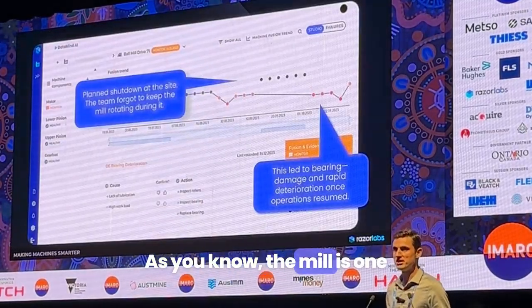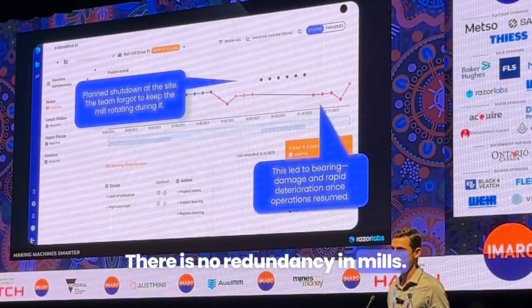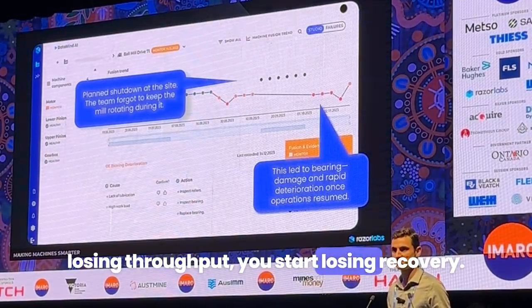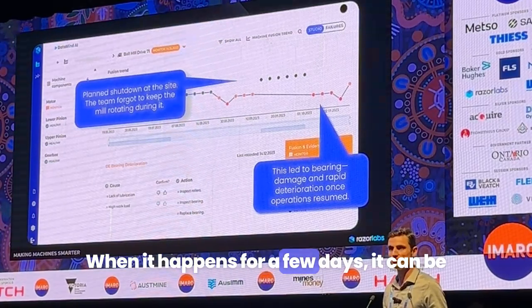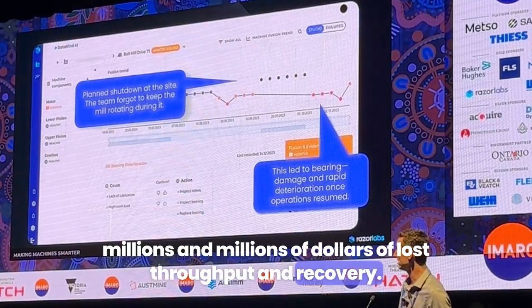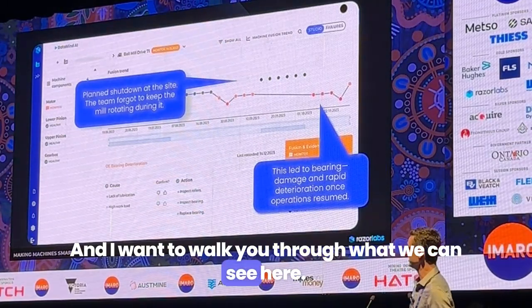As you know, the mill is one of the most important machines on site. There is no redundancy in mills. When a mill stops, you start losing throughput, you start losing recovery. When it happens for a few days, it can be millions and millions of dollars of lost throughput and recovery. And I want to walk you through what we can see here.